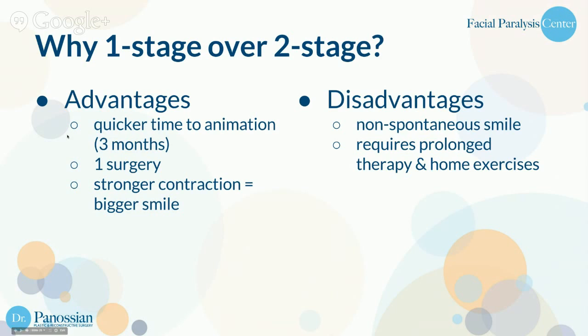In other words, it takes only 3 months for the muscle to start firing from the moment you do the surgery. And again, it's only one surgery. And the final sort of bonus is that it's a much stronger contraction. And this has been proven before in several studies that this is indeed the case, in which case you do have a bigger smile.